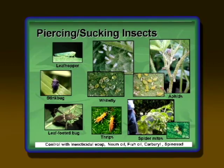Some of our piercing and sucking insects, these are the common ones: whiteflies, aphids, leafhoppers. Stink bugs are bad insects. This one's one of mine, one that's really kind of cool. It's a leaf-footed bug. The backs of their back legs look like little leaves on them, but they pierce, especially the fruit like tomatoes and peppers. They can pierce that and start sucking out the juice.